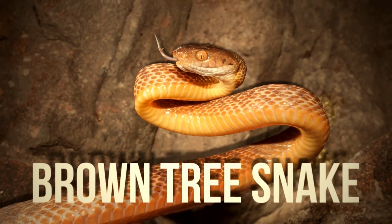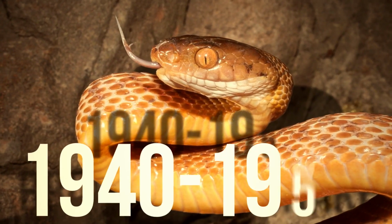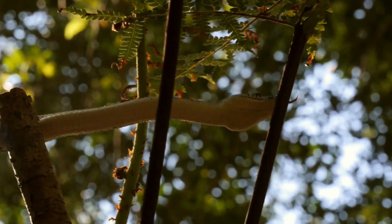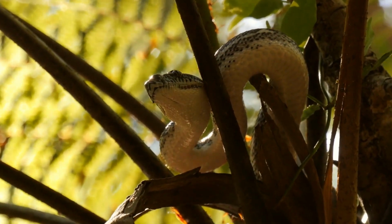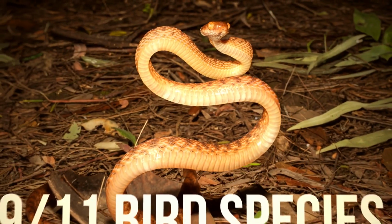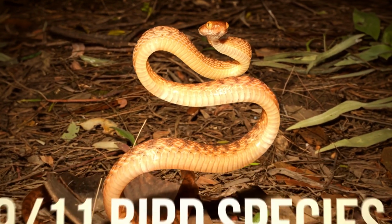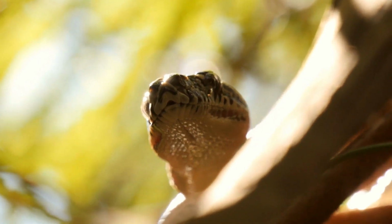Take the brown tree snake, for example. These snakes were accidentally brought to Guam in the late 40s or early 50s. With no local predators and plenty of birds and rodents to munch on, their numbers skyrocketed. They even caused the extinction of 9 out of 11 forest bird species on the island. It's clear that the negative reputation of invasive species is well-deserved for both animals and plants.